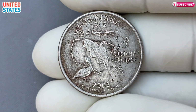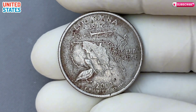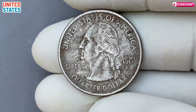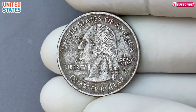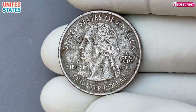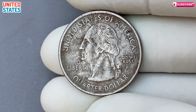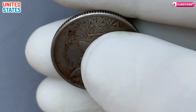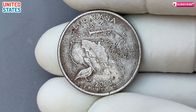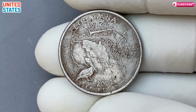So, if you've got a jar of old change lying around, don't just toss those quarters aside. Take a good look at them. That ordinary-looking quarter might just be hiding something extraordinary. And remember, if you find a Louisiana quarter with a minting error or in perfect condition, it could be worth $54,000, yes, $54,000 for a single coin.